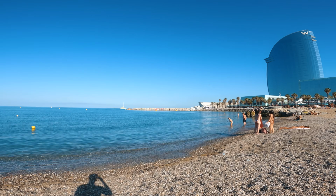And for those of you wondering, no, I did not come down to the nude beach. Everyone's at least 50% clothed here. It is a lot colder than I was expecting. I love Barcelona.